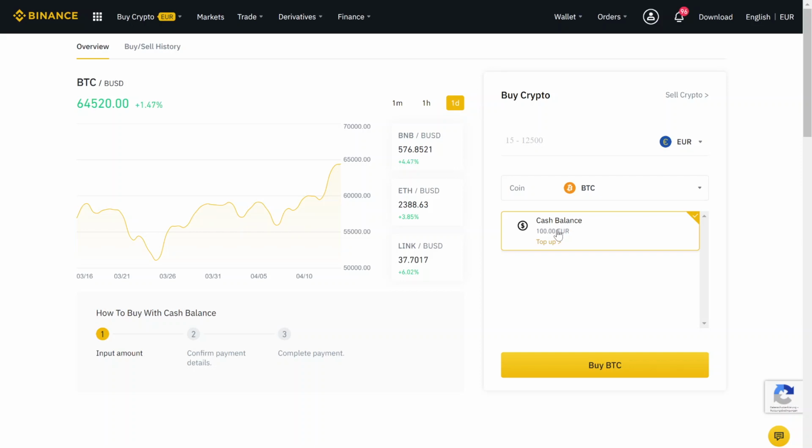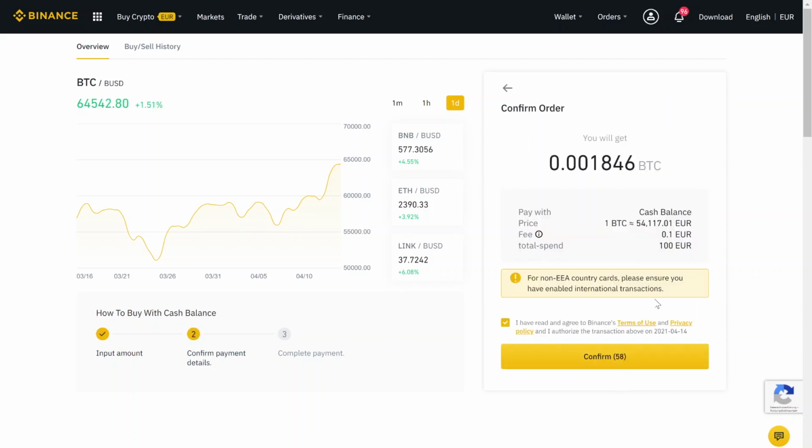Now that the money is available, in my case, we can start buying Bitcoin by just typing in this field how much money we want to invest in it. So in my case, it would be, for example, 100 euros. Then you click here on buy Bitcoin so that you now see all the details. And if this is fine, you just click here on confirm.